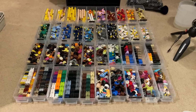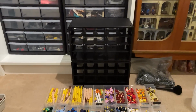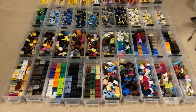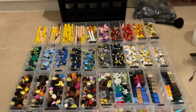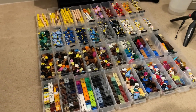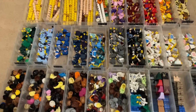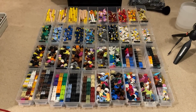I'm very excited. It is done. I did optimistically think that this would fit in one unit. It is 2 units, and this is not even all my minifigures. I obviously have loads still on display, loads for the city, loads for everywhere else, like with the sets and stuff. These are just my extra minifigures. I've always known I had an addiction, but you can judge for yourself. It's very satisfying though. I'm very happy with this.